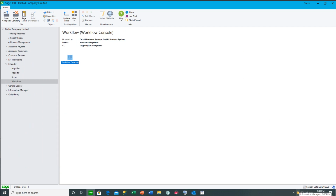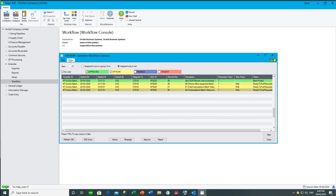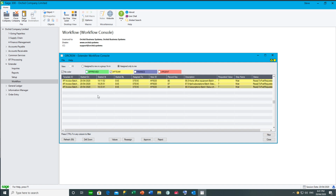I can now log into Sage 300 as Steve, who has received an email, knows he needs to come in and approve some invoice batches on the console. If he was already logged into Sage doing some other work, the console has been configured to auto refresh every minute, so he will see new approval requests coming in here. He doesn't really want to see what's already been approved at this stage, so he's going to unselect that and just see what needs to be done.